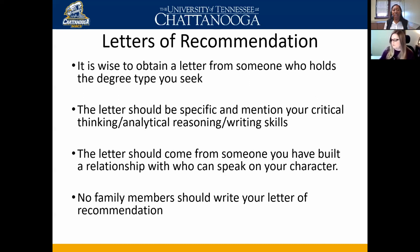Again, if you're working in a lab and you want the supervisor to discuss some things about you in a letter of recommendation, it is so important to give someone a packet of information about you so they have substantial content to really talk about your strengths and opportunities to be successful in a graduate program. Under no circumstances should a family member write your letter of recommendation. It doesn't matter if you're going into the same industry as them. Please do not have a family member write a letter of recommendation on your behalf.